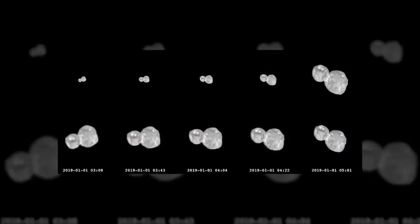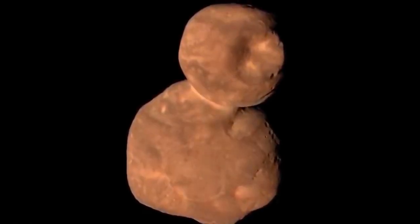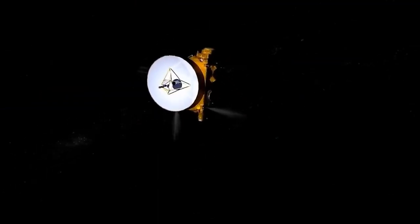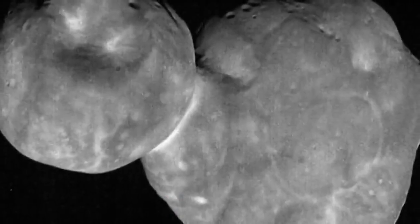Sedna is a detached object. Sedna is currently located 85 astronomical units from the Sun. Around 2080 it will pass 76 astronomical units, then move to a distance of 950 astronomical units from the Sun. Even smaller objects can reach 3,000 astronomical units.